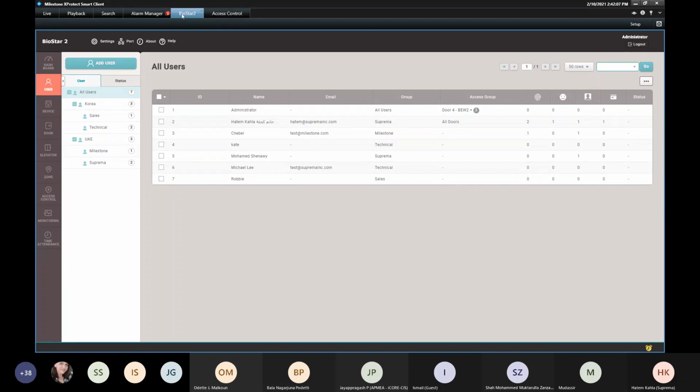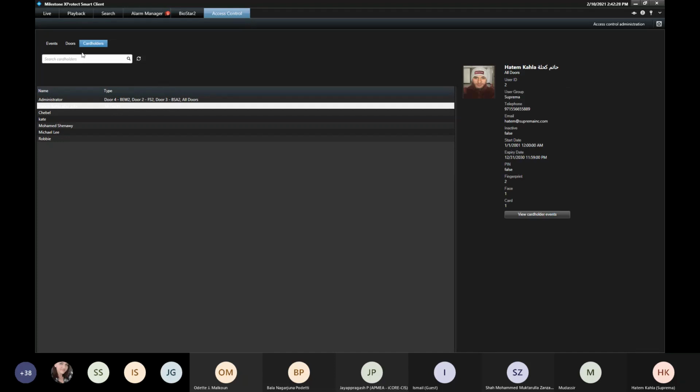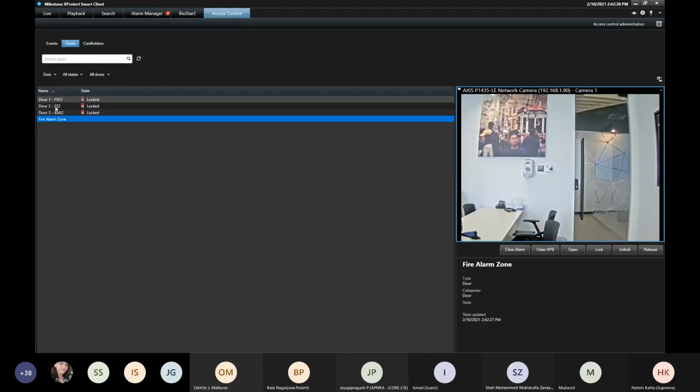In order to view the Biostar 2 tab and access control tab in Milestone, you need to purchase 2 licenses from Milestone. The first license is the access control base license, and then you need to buy the door license from Milestone. Based on the door license, it will reflect the doors inside Milestone. So this is to view the doors inside Milestone.